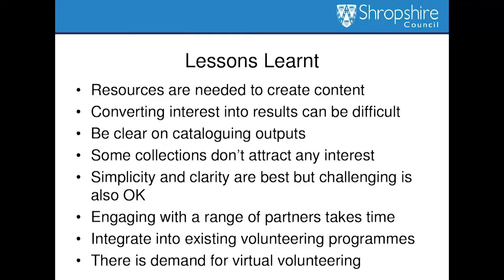I think with the project, we did engage with a range of partners. We worked with voluntary museums, and some of those engaged a lot more than others, to be honest. We did need to integrate it into the existing volunteer programme, and we have managed to achieve that. Both this project and the Heritage Lottery funded project I mentioned have both ceased now, so both of these projects have had to be incorporated into a very small core staff. And we have managed to do that. And then last but not least, I think my lesson is that there's definitely demand out there. It's just how you tap into it that you need to be very clear about.